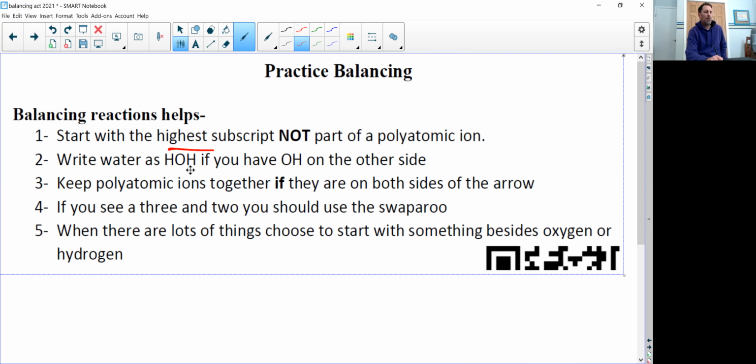Then we'll see problems where you write water as HOH instead of H2O. That will save you a ton of time if OH is on the other side. Number 3, we already sort of applied this. Keep the polyatomic ion together if they are on both sides of the arrow.